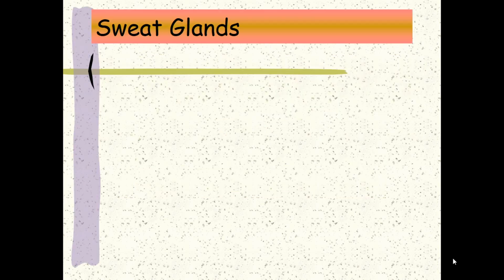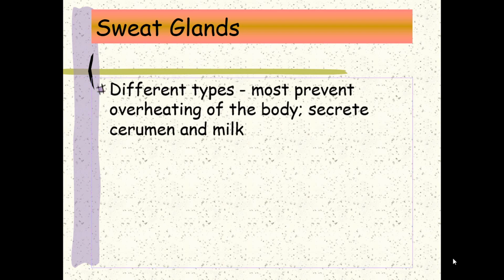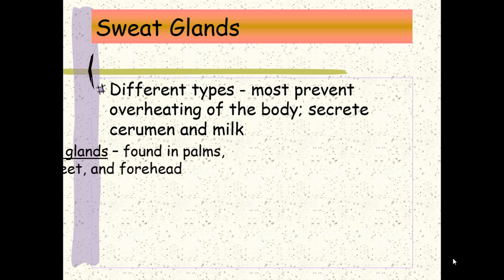So we're taking a look at glands, first of which are going to be sweat glands, and there are different types of sweat glands. Most prevent overheating of the body, and we're going to see that there are going to be some specialized ones that secrete wax and milk.